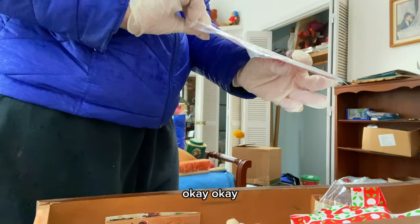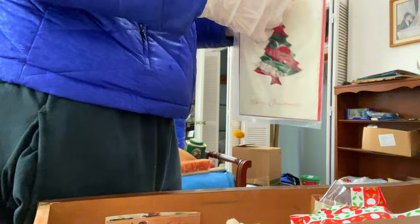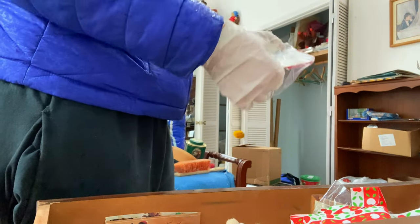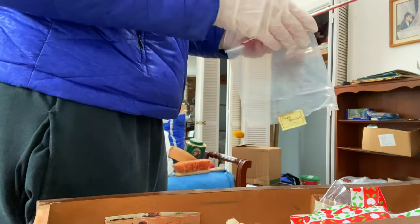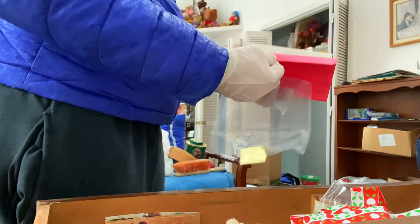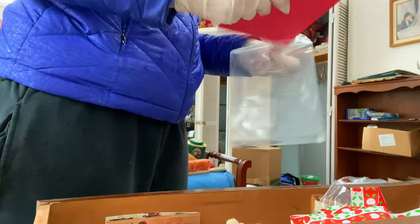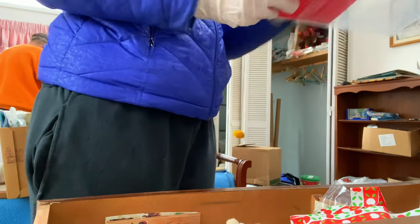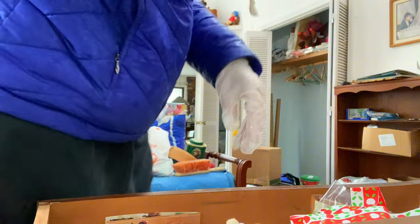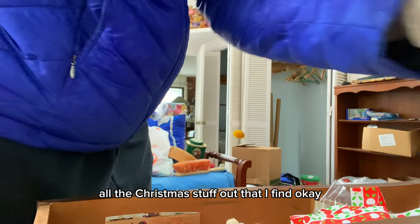Ooh, yeah. I brought some boxes sitting right here behind you. Okay. Save you the treat. Okay, thank you. I'm leaving all the Christmas stuff out that I find. Okay.